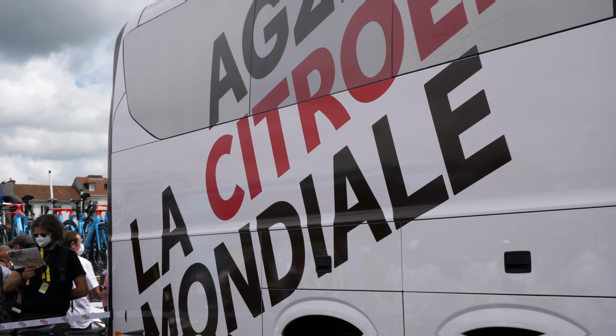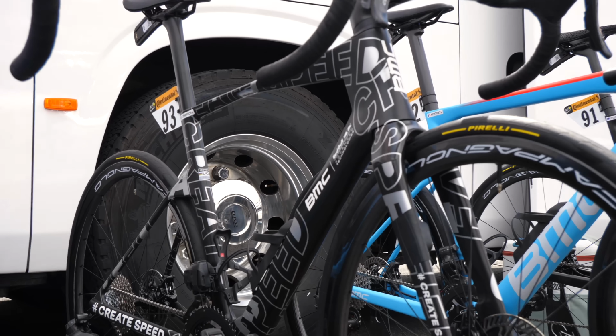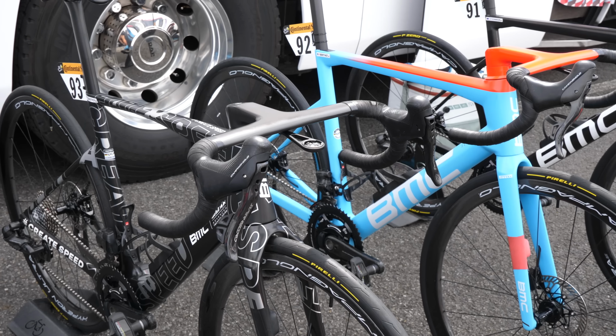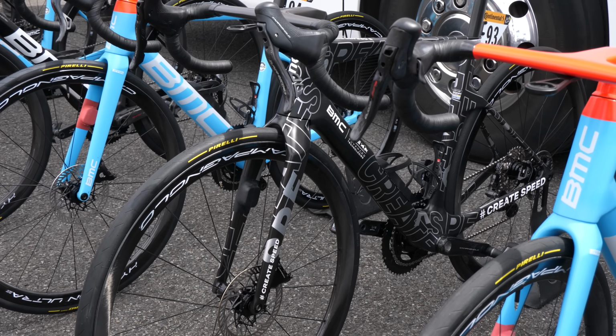That's right, we've got loads of tech to get through. Let's kick things off with probably the most exciting bit, and that is over at AG2R Citroën, because they've got new BMC. Now, we did see this bike at the Dauphiné, a couple of weeks before the Tour de France, but this is the first time I've managed to get my camera out and get a few snaps of it up close.